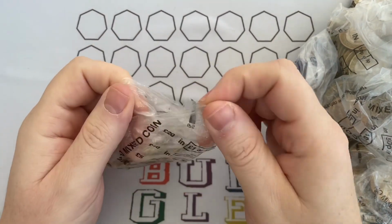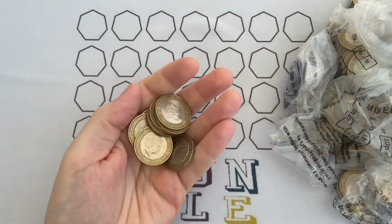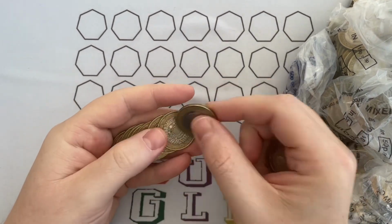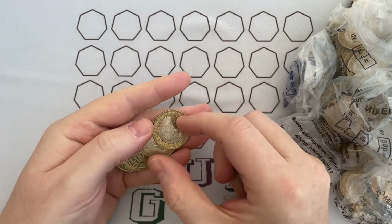So in this episode I've got £2 and 50 pences to go through. Try and find the rare and valuable ones, the ones that are worth more than the 50p that's printed on them or the £2 that's printed on them. It's a mixed bag because people do like a little bit of a mix and match.